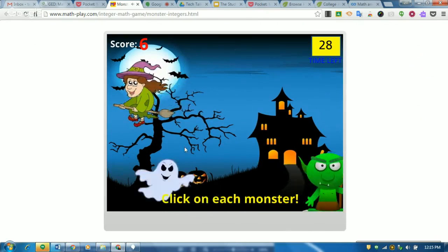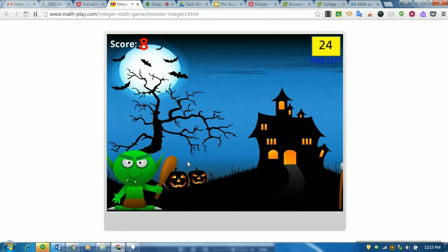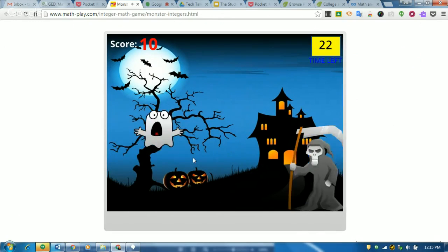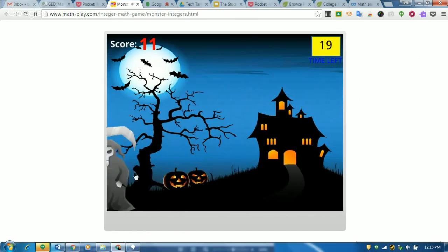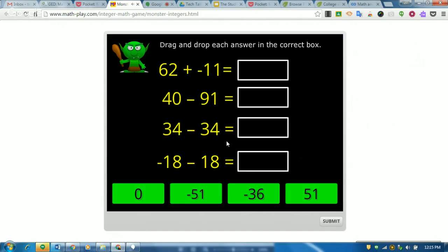And then you get to click on monsters, and you get points for clicking on monsters. So it's very cool. Even adults, I think, could get into this. I guess it's still going. I'm still clicking. I'm not doing a very good job, though. So you continue on, and there's usually another question. So this is great for order of operations, and it's fun to do. It doesn't feel like you're doing schoolwork.